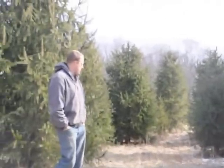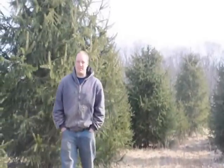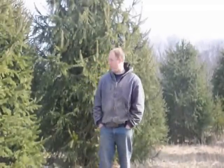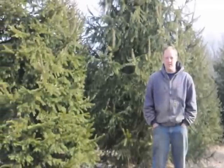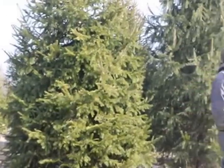Here, behind us, is a field of Norway spruce. Norway spruce is propagated by seed, so each tree is genetically different than the one next to it. Even though they all look the same, they are all a little bit different. Now, in the field, some of them do grow faster, some of them do grow slower.